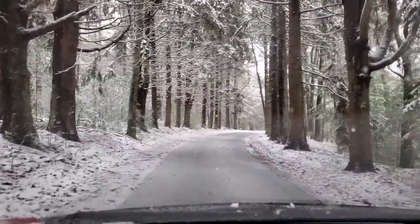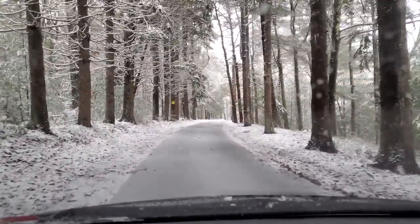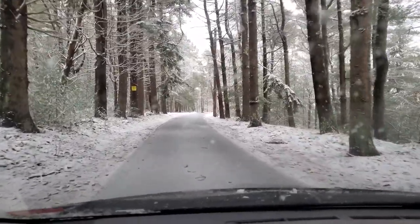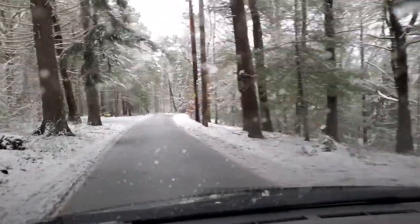And in typical New England fashion, we go from sunny waves to soft, gentle snowfall, with the trees laced and painted in freshly fallen New England winter snow. So, off to my mother-in-law's for an afternoon visit.